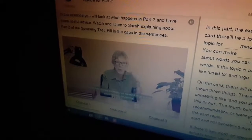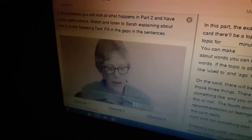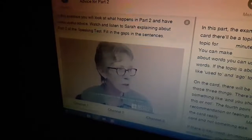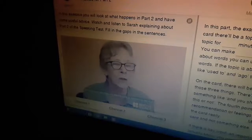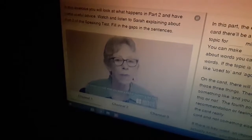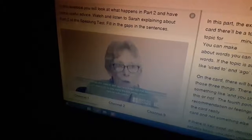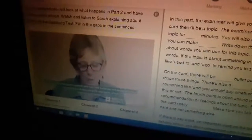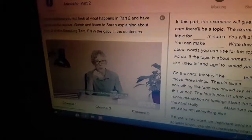Write down the key vocabulary so you don't forget it when you're getting a bit panicky. And also write down grammatical words. So if you're being asked to talk about a past holiday, a holiday you had when you were a child, write down little things like used to and ago, because that'll remind you to stay in the past tense, which might be quite helpful. On the card, there'll be 3 bullet points.